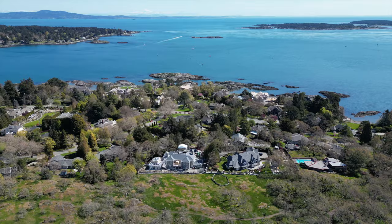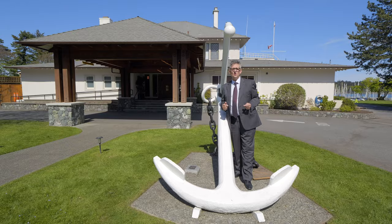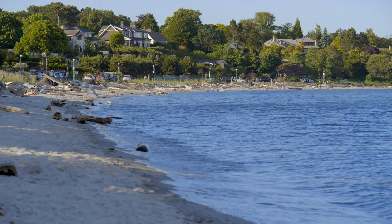Let's check out the neighborhood. Welcome to the Uplands. Play a round of golf at the Uplands golf course, or park your boat at the Royal Victoria Yacht Club only steps from the home, or take a dip at Willows Beach.